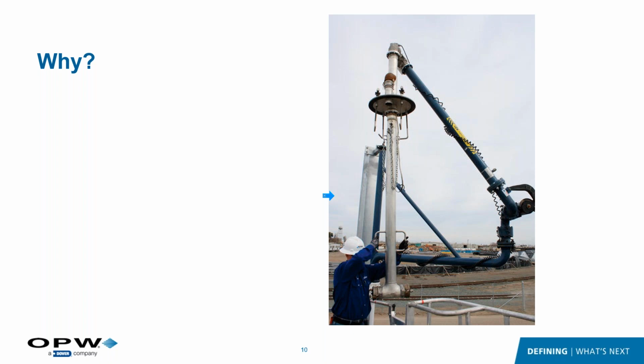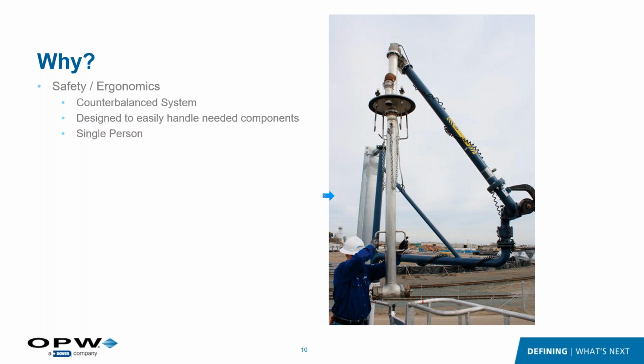The other big reason for loading arms is the safety and ergonomics. You see the picture here. We have a pretty big loading arm. This is a crude rail car loading arm. Now it's probably a 17 or 18 foot long reach to get out to the car. It's got a long drop tube. They wanted submerged loading to minimize foaming. They wanted a cover plate to keep it all closed off. And it's kind of hard to see here in the picture, but there's also overfill, a level probe that's on this. So all that's designed into the arm.